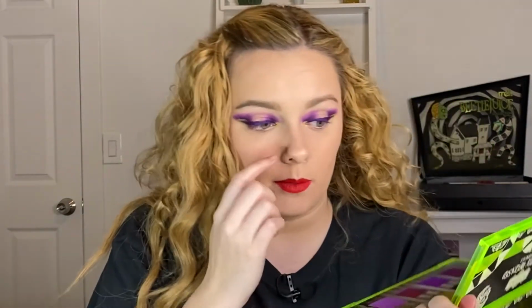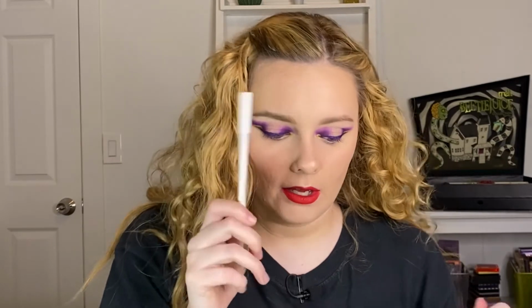So I did some stuff off camera. I decided to take the shade Neurotic and put that in my inner corner, and then I went over the gel liner Afterlife with that shade as well, just to kind of balance it out. And then I used the ColourPop lip liner in Bossy. This is definitely more of a pinky red than the lipstick in Miss Argentina, but it was close enough for our purposes. So I also did bronzer, blush, etc.